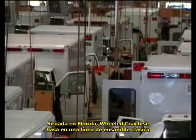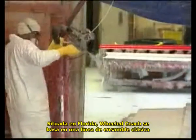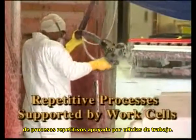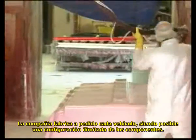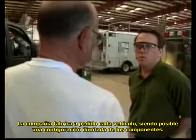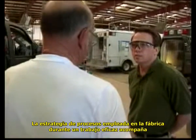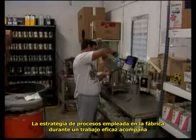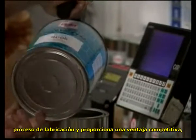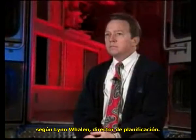Based in Winter Park, Florida, Wheeled Coach depends on classic assembly line or repetitive processes supported by work cells. The company custom builds every vehicle it sells and can configure its components in an unlimited number of ways. The process strategies it employs in this focused factory do an effective job of supporting the manufacturing process and providing competitive advantage, according to Lynn Whalen, plant manager.